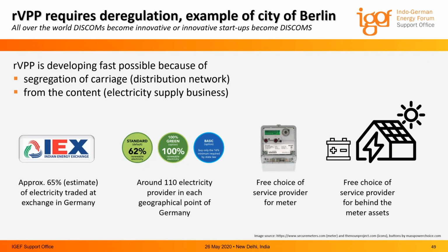And yeah, what are the enablers? Very quick, there's an example here for Germany. In Germany, we can actually choose which kind of electricity provider we want. In Berlin, I can choose between 110 electricity providers. I think in Berlin that's the average of Germany. I think in the capital it's above 200. So I can choose between, let's say, 200 discoms at any point in Germany.